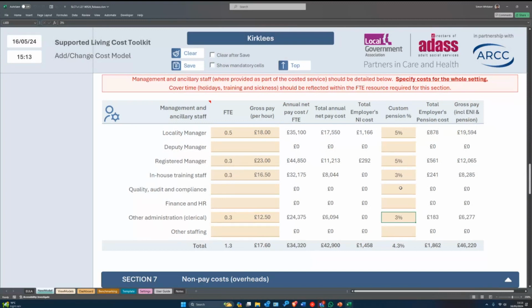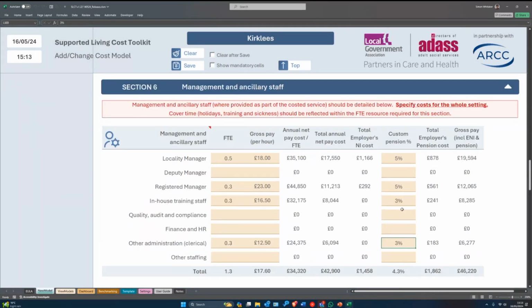The one thing I would say about this section before I move on, and I'm sure John might have people with a couple of questions, is just be really careful around NI costs. Depending on the time and resource, we might, if we can do it, add in a functionality to say, do you want to distribute these costs across a number of settings? Because at the minute this is manual. The effect is that it'll impact things like employers NI, not so much pension. If we're only calculating, let's say, half of that locality manager, it doesn't matter so much for that.